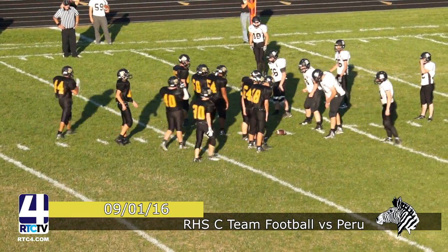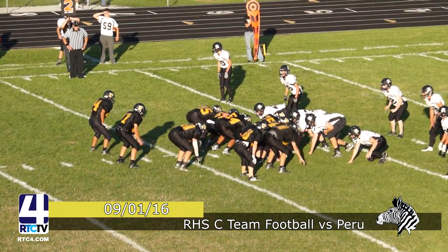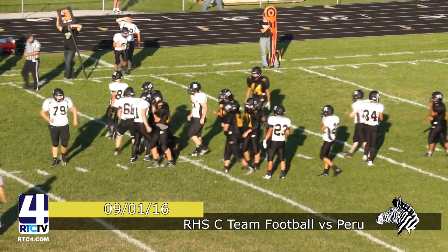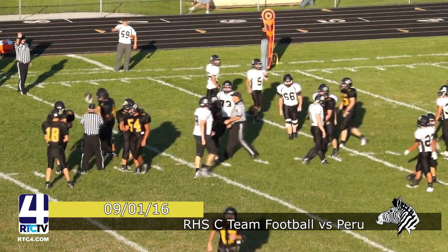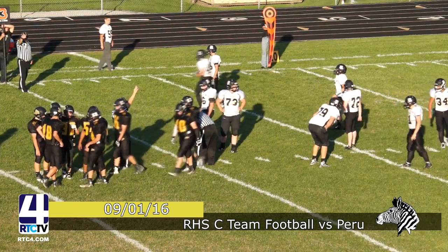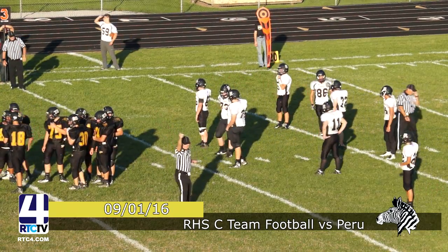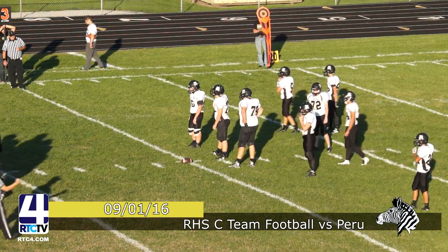And here comes Peru for their second down attempt. Again, second and six. And some good penetration there by the Zebras. That's number 66. Number 30, Shannon Hood on the carry. Austin Pomp with the tackle. Back at number 66, Austin Pomp. Brings up third down. Loss of three on the play. Third down and nine.